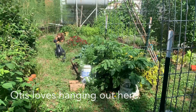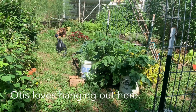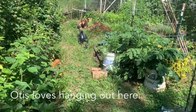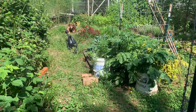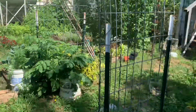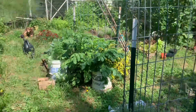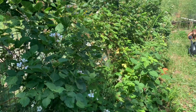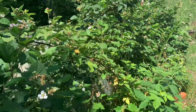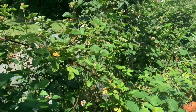There's Otis over in the end. So this garden is due for a little bit of a cleanup later today, which is a chore. If you have a garden, you know you've got to do that cleanup. And this one, I've got a weed whack, and I've got to pick up these various little bits of planters and such.